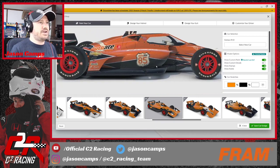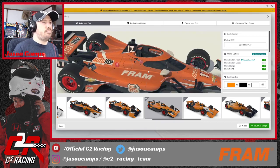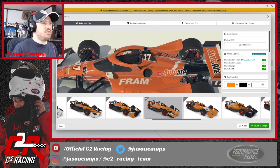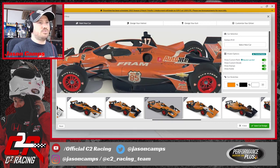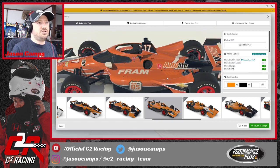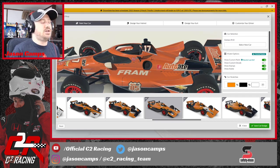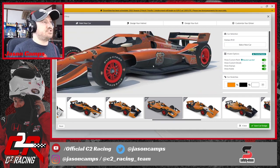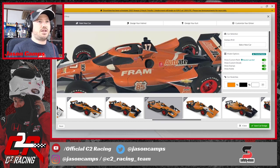The 85th logo here looks okay. It could be, I think, a little bit bigger. Fram on the top, I think, looks good. That could maybe be a little bit bigger. I think there's some room there. The Autolite on the side that we just did doesn't look too bad. Could be a little bit bigger, so I might upscale all of these just a tad. I think we can get away with the resolution issues if we just go maybe a notch or two up. It shouldn't be too bad. But I like the placement.